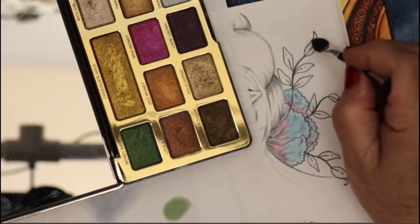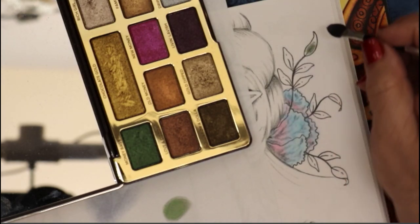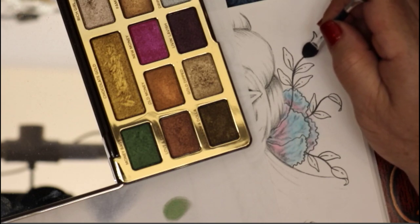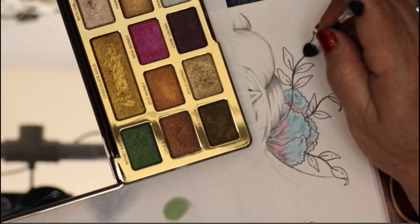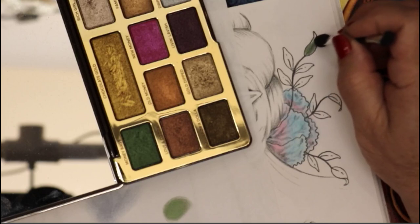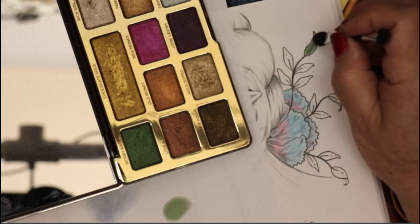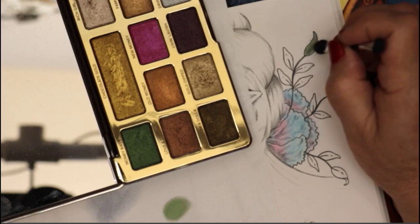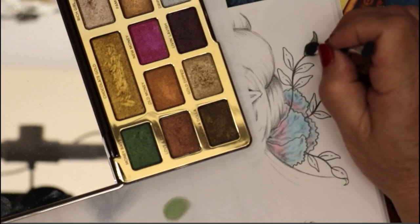The only reason I thought about doing this is because I'm so horrible at doing faces, and she would pick one that would have a face. But I was happy to do it. Plus, it's giving me a whole new experience.